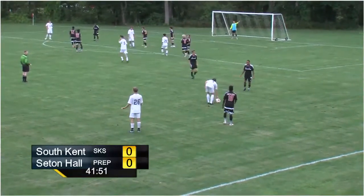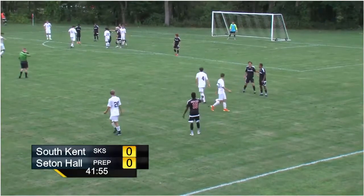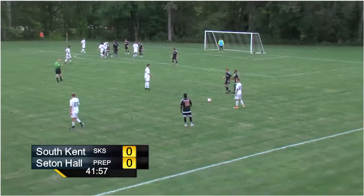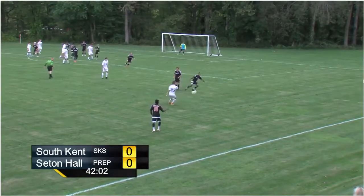That's a pretty close distance. Like we're 20 yards? 30 yards? About 30 yards, yep. Over the ball now is 23, Alex Treska. We have two men. Treska plays short.